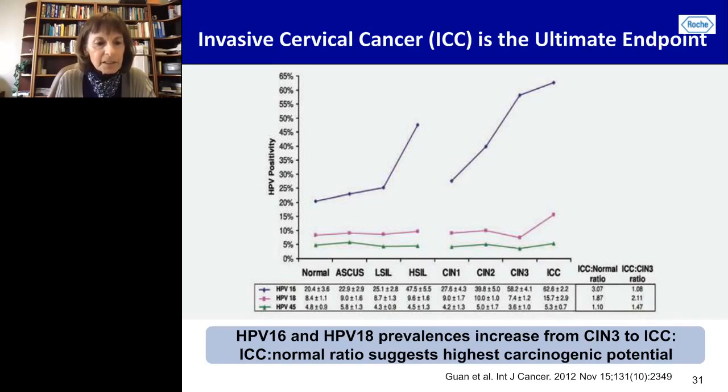This concept can also be expressed by looking at the invasive cancer to normal ratio, which will be higher with the more oncogenic genotypes. And you can see that to the right.